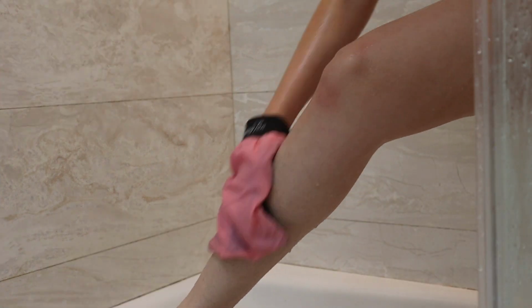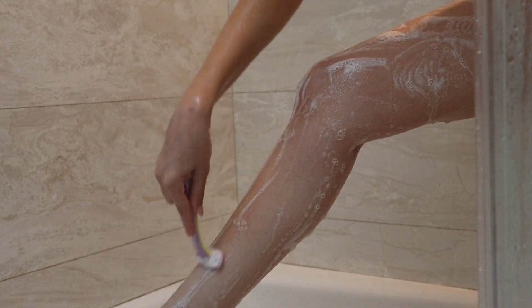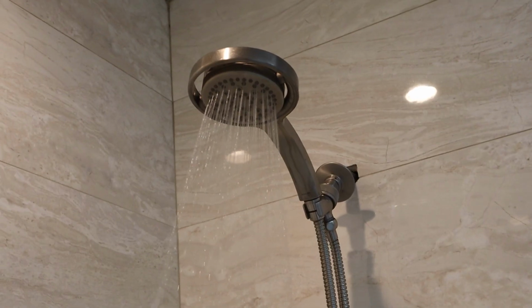And then I also make sure to shave everywhere. I shave my legs, my arms. When you're self-tanning, if you're shaved, it makes the application go on way smoother. So within this shower, I do all of that. I shave, exfoliate, and make sure everything is nice and smooth when I get out so that we can put on a nice even application of the mousse.